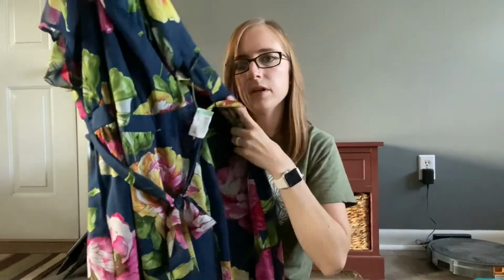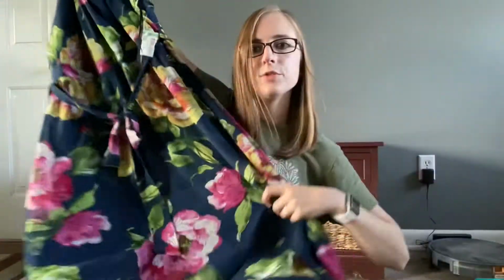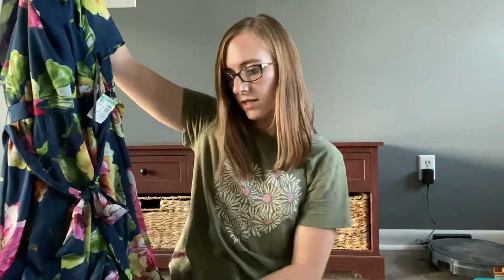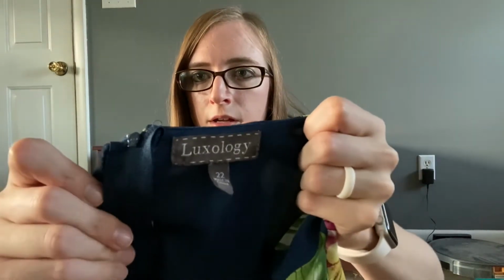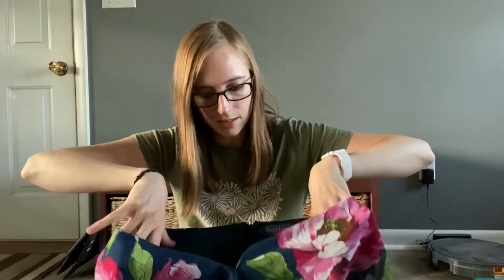Then it's got like a belt around the middle here. It's really just super flowy at the bottom, and then the lining is a little bit shorter than the bottom of the dress, but not a whole lot. And then it just zips up the back. So this brand is called Luxology. I've never heard of Luxology, and this is a size 22. I looked up this brand. Once again, comps looked pretty decent on it.